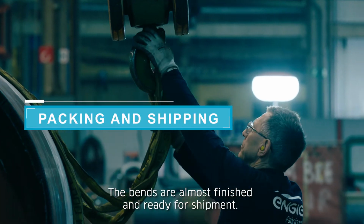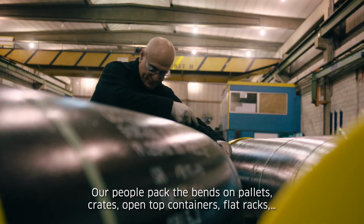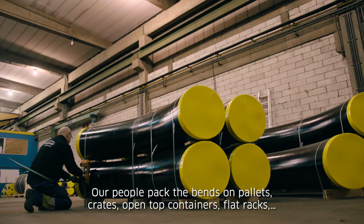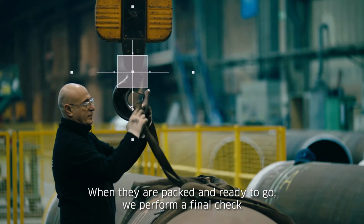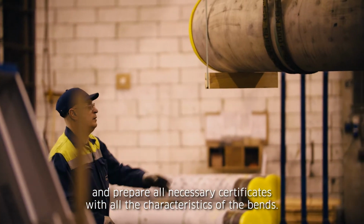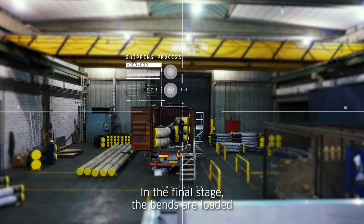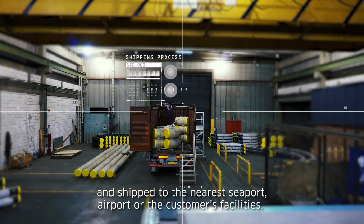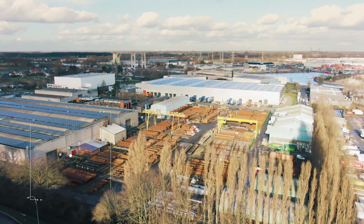The bends are almost finished and ready for shipment. Our people pack the bends on pallets, crates, open-top containers, flat racks, you name it. When they are packed and ready to go, we perform a final check and prepare all necessary certificates with all the characteristics of the bends. In the final stage, the bends are loaded and shipped to the nearest seaport, airport, or the customer's facilities.